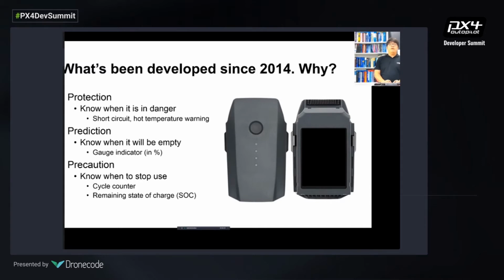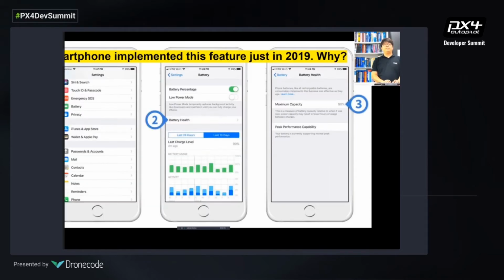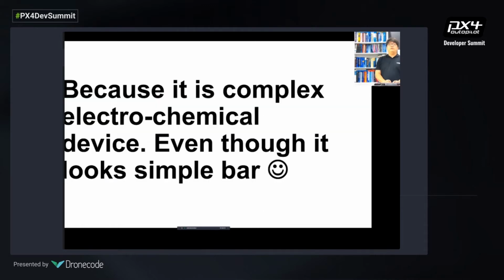For example, as long as you are using the battery 100 times, 200 times, it degrades. So it's important to know when we have to stop using the battery. The cycle counter and remaining state of charge are in charge of this. Even smartphones implemented this smart battery feature, just in 2019. Why? This is the user interface of iPhone, and you can check the maximum capacity of the battery, which is basically the state of health, which indicates when you should change the battery. Because it is a complex electrochemical device. Even though it looks like a simple bar, that's pretty hard.